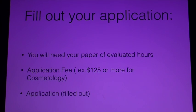You will download your form and fill out your application. You will need your paper of evaluated hours and the application fee. For example, for California, right now it's $125 or more for cosmetology, and the application needs to be filled out.